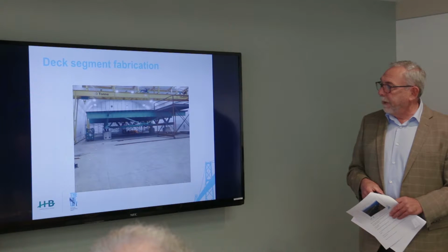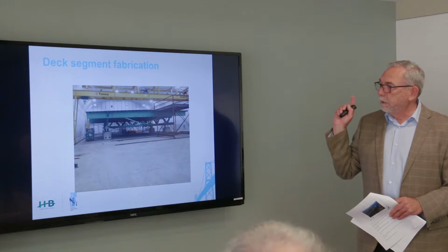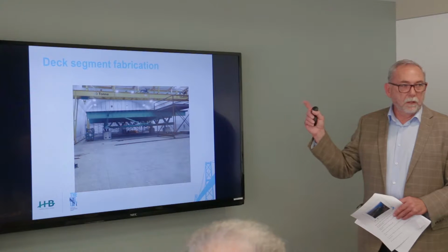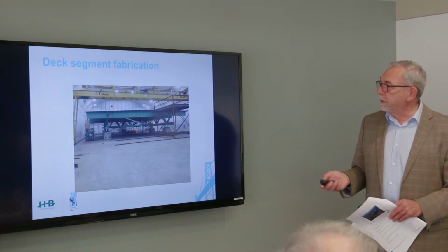These are the segments in the paint shop down there. For those who are interested, the company that went bankrupt doing the painting tried to lien the project, and the courts have decided that the bridges are public roadways, and so they weren't able to lien us.